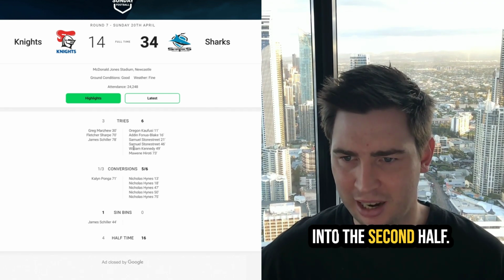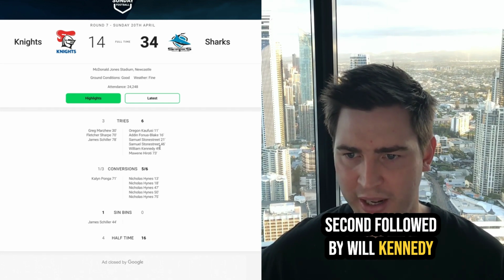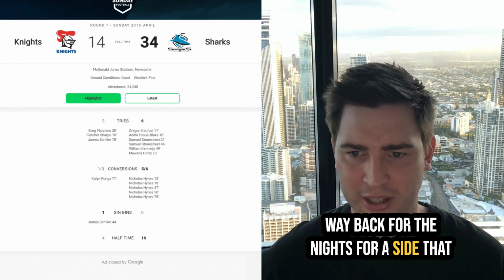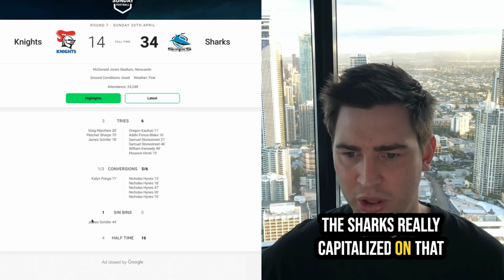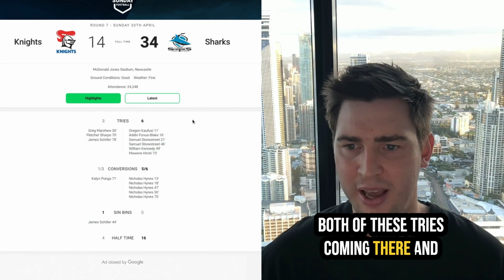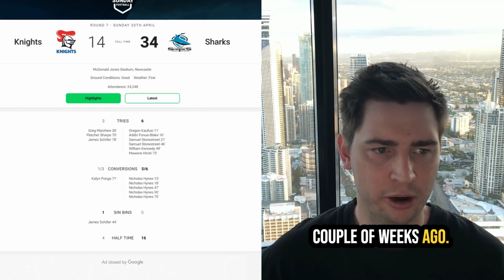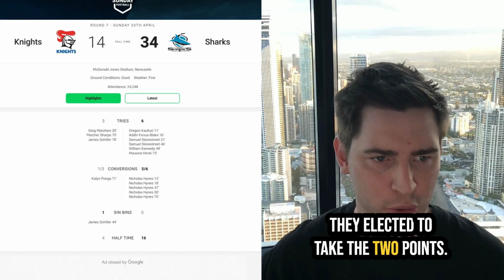To the second half, Sam Stonestreet firstly got his second, followed by Will Kennedy in the 49th minute. This pushed the margin right out to 28-4, and from there it was a long way back for the Knights, for a side that struggled to score points as it is. And the Sharks really capitalised on that period where James Schiller was in the sin bin. Both of these tries coming there. And good to see the Sharks correct their mistakes of what effectively cost them the game against the Raiders a couple of weeks ago, where instead of pushing for tries, they elected to take the 2 points.